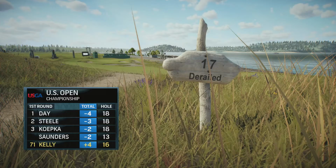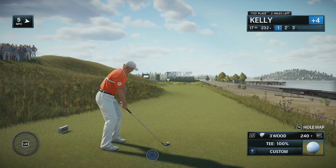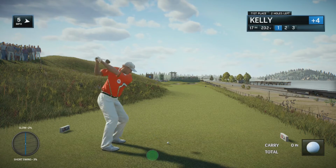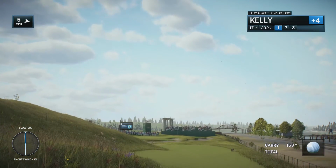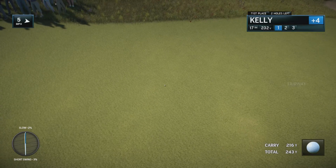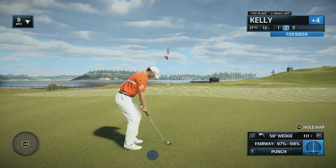Pressure's beginning to rise here. 17th hole of the U.S. Open at Chambers Bay, and this one, Frank, the par 3, will require a really good shot. It's amazing how many U.S. Opens have a great 17th hole. I think of Winged Foot, par 3, 17th, even Merion, par 3. This one will certainly fit in the same vein. It's named Derailed, and it will derail many a player trying to win a U.S. Open. Frank landed it on the green. It was never going to stop. No chance.